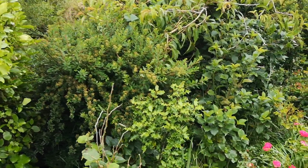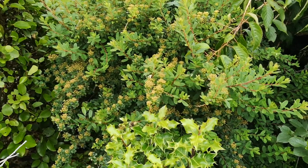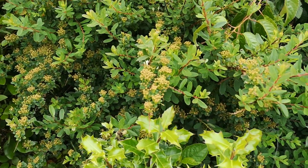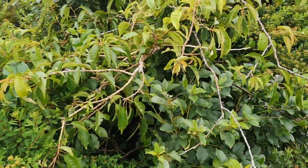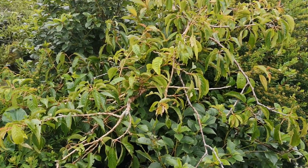There's a lovely holly, one of my, what I regard as a plant ally. Beautiful friend holly, medicinal as well as protective. There's the weeping cherry that's being engulfed by all these other cheeky cherries.